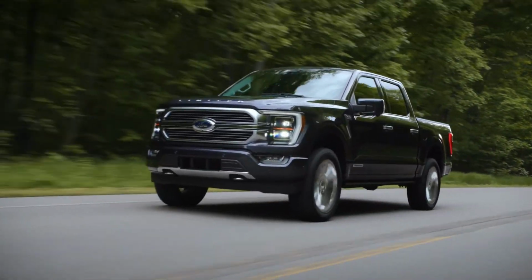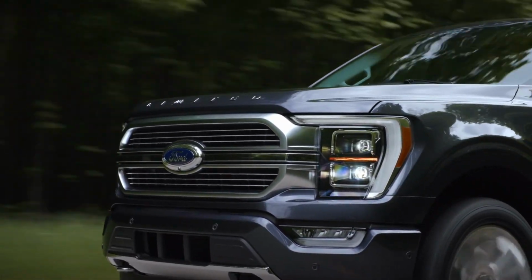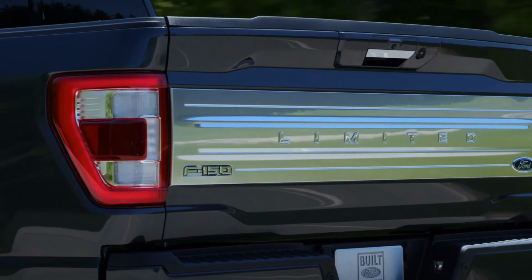I did mention that there are two advantages to the hybrid system: power and fuel efficiency. This is the most powerful engine that we have available with the F-150 for 2021.